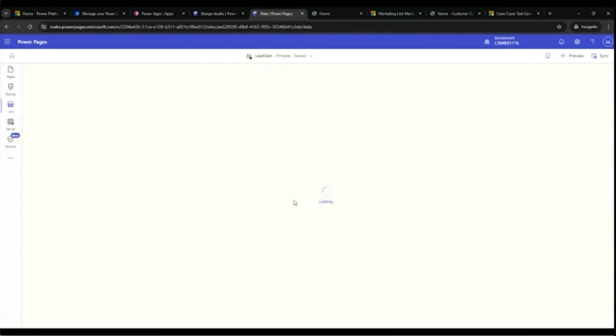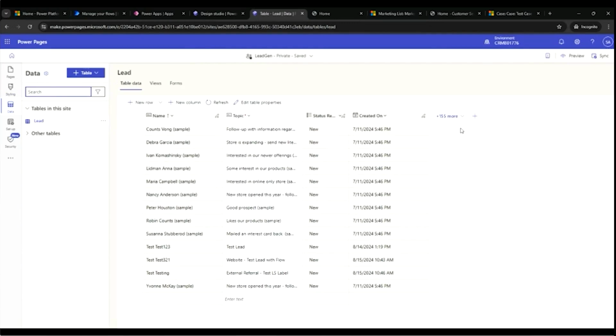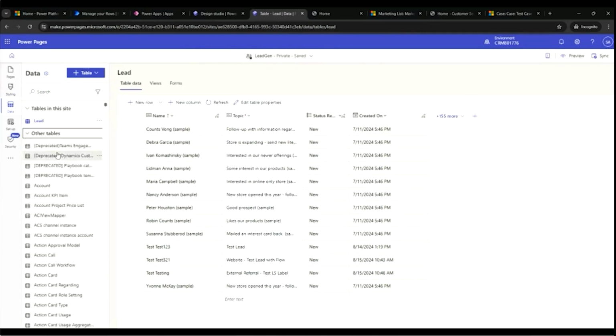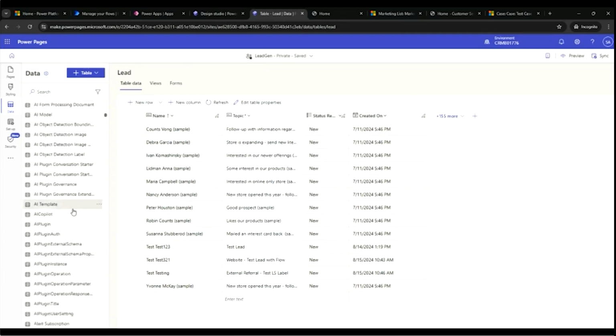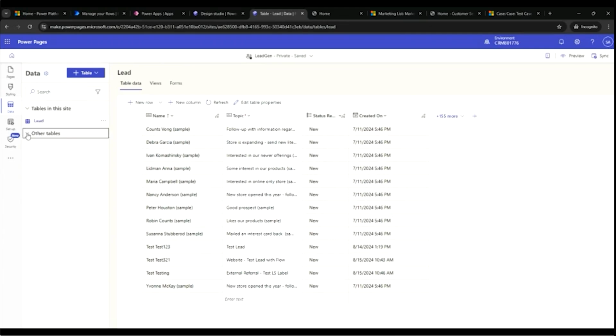Hit data here. This will show us. So right here, the only table I've included so far is lead. You can see some of the data, the additional columns here. If you want to bring in other tables, here's all the tables in your Dataverse that you can include. So you can bring those in to add additional pages.